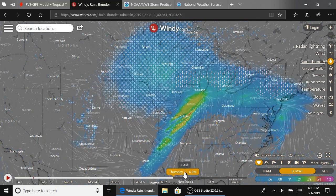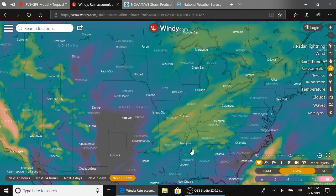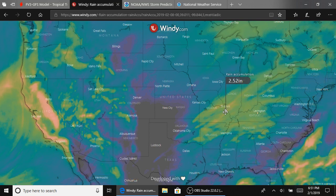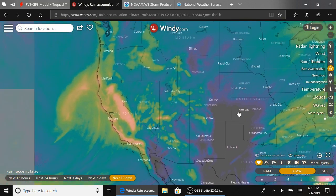So yeah, these next few systems are something we're going to watch. Let's look at rain totals for the next 10 days from the Euro. We'll get into the other models as well. So we'll start over here. Probably 1 to 3 inches or so, maybe 2 to 3 as well.